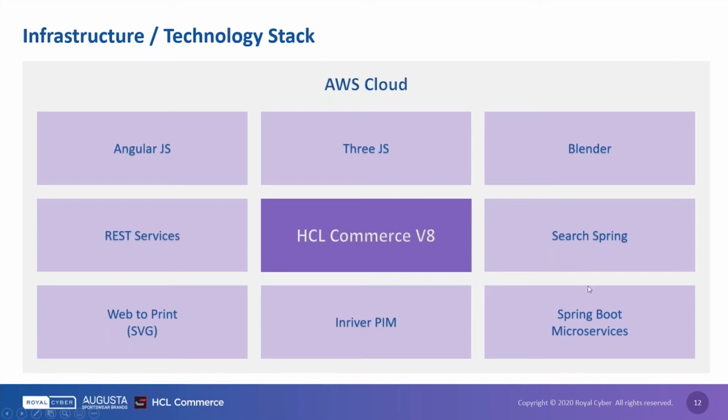And then we have Spring Boot microservices. We created a new system for rendering the images dynamically based on the user selection, as Debbie was showing before. When customers select any specific design or color, we call a microservice to render the image based on the configuration the user is making. So from the technology side, these are all the systems which we used.